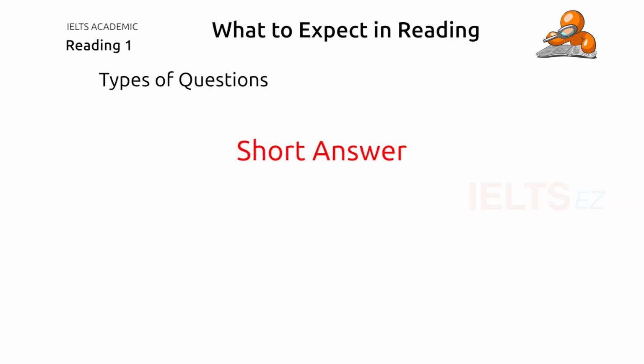Short answer questions are another common type of question found in the reading test.